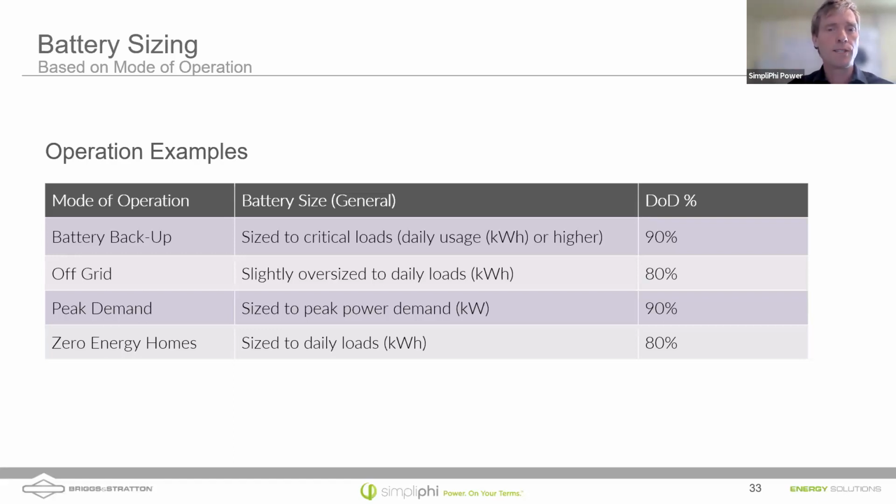Off-grid settings, you're slightly going to oversize the battery bank, because we know we're going to be cycling these batteries every day and we're going to be depending on them. Peak demand, we're going to size these batteries to provide the power that's needed to offset these peaks. So if we need an extra 20 kilowatts of power, then we're going to need to install a 40 kilowatt hour battery bank at C/2 so we can add that 20 kilowatts of power.